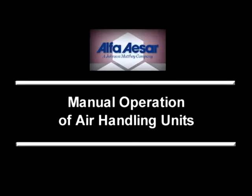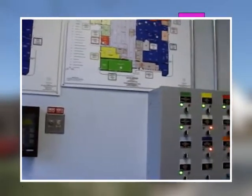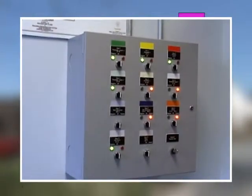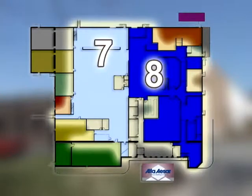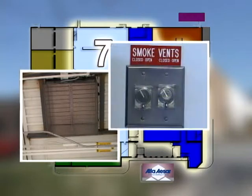Manual operation of air handling units. Controls for the manual operation of the air handling units are located next to the fire alarm control panel in the foyer. These provide the ability to pressurize various adjacent portions of the building in a controlled manner to mitigate the accumulation of smoke or noxious odors so that emergency response personnel may more effectively enter the building. The areas identified as zones 7 and 8 have smoke vents that can be manually opened to release smoke at those locations.